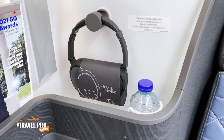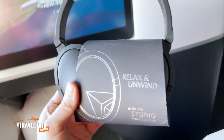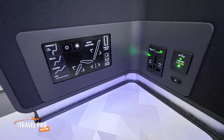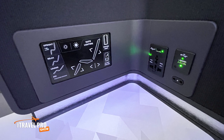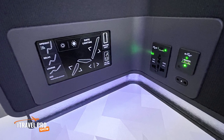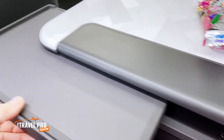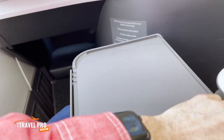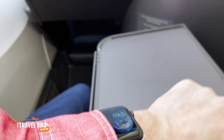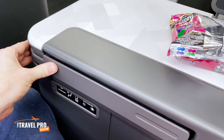A set of noise-cancelling headphones are provided, but you'll probably get better sound with your own. I really liked the easy access to a power outlet and USB charging port, which is right next to the seat, and the seat controls are also clearly labelled and easy to adjust. With a simple push, the tray table pops out and opens up for meals. I liked how robust it is. It feels really solid and well made, unlike many of the flimsy tables that appear on other carriers.